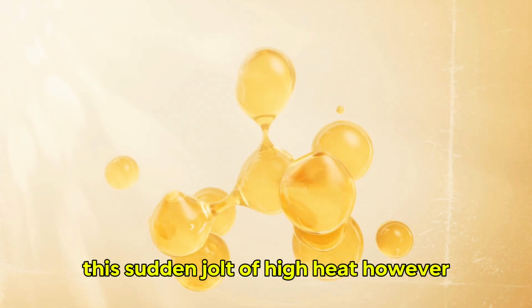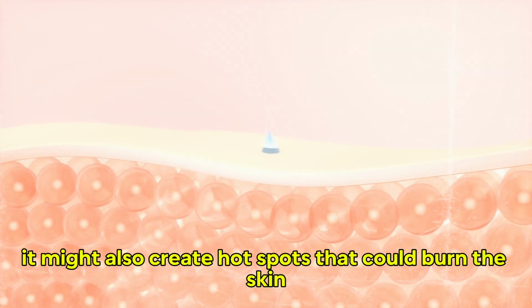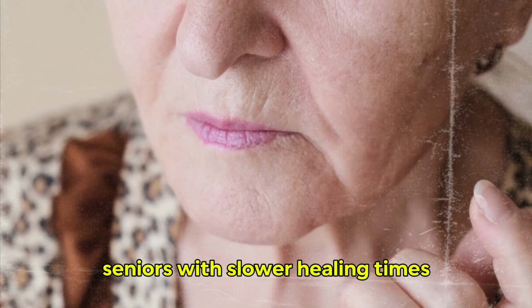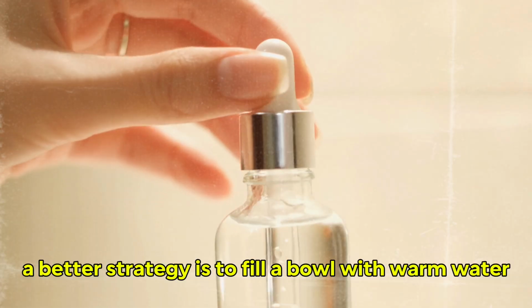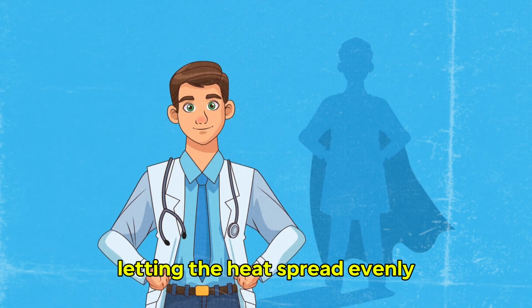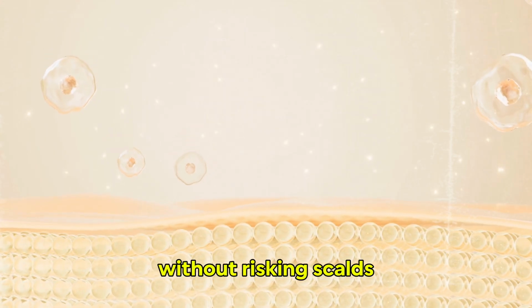This sudden jolt of high heat, however, can break down some of its beneficial components. It might also create hot spots that could burn the skin seconds after application. Seniors with slower healing times want to avoid anything that can escalate into a burn. A better strategy is to fill a bowl with warm water and place a small container of castor oil in it, letting the heat spread evenly. This gentler method retains the oil's natural properties without risking scalds.